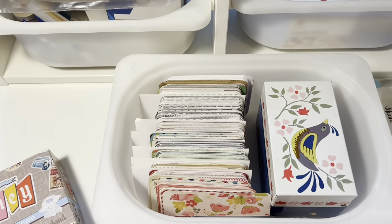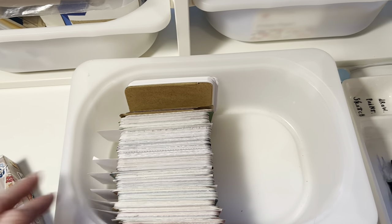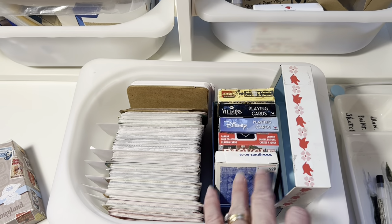These are my Project Life cards. That's it. That's all I have of my Project Life cards. I filled two Raskog carts with my Project Life cards before. I do have to say I have some 4x6 Project Life cards that didn't make the move. Somehow they're in the same box with my bobbin lace pillow, so they're gone. So this is all I have for Project Life cards. The other ones I gave away, I sold in Calgary, and there you have it.